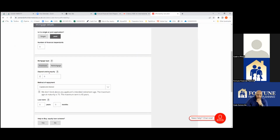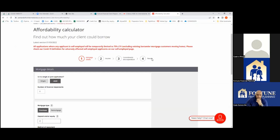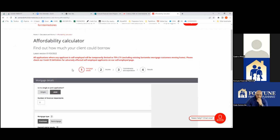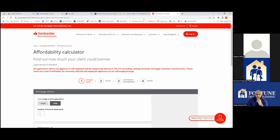There's an affordability calculator, very similar. You'll fly through this. You'll show them how quick it is. You can make up the stats. You'll get the results at the end. No real need to go into it again. They all are very similar. And I suppose most brokers use the likes of Halifax because it's so quick, maybe NatWest, because they ask 3-4 questions and then you get a result.